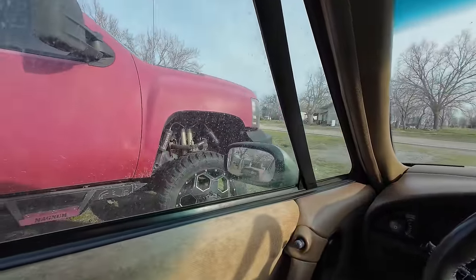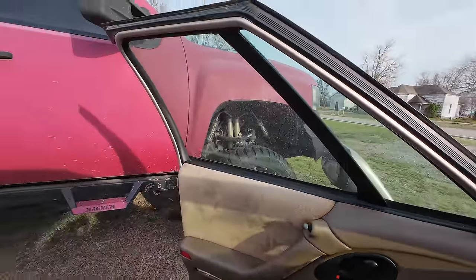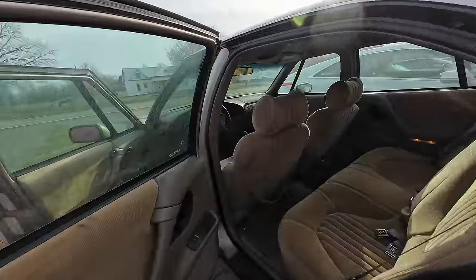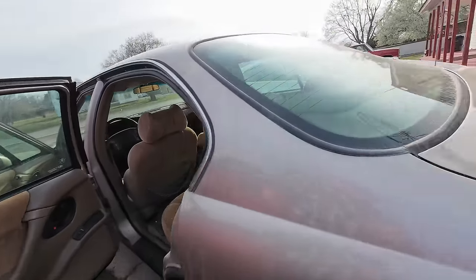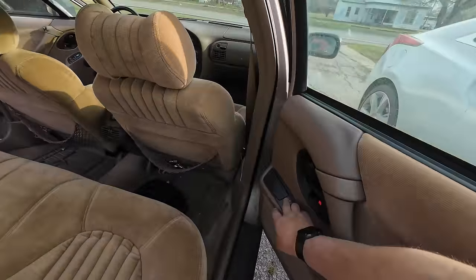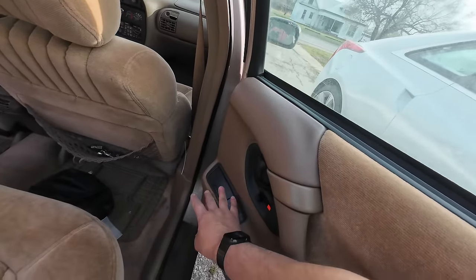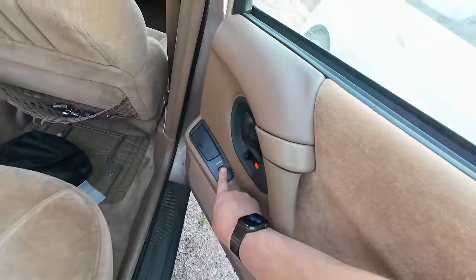Unfortunately, the regulator is dead on this window. Real quick, I want to check the back windows. We could have a bad master switch causing these back windows not to work. Yeah, bingo, it's a master switch. No big deal. A lot of times you can just clean the contacts and they'll come right back to life. So if this works, this one does not work. Ashtrays in the doors. Talk about luxury.